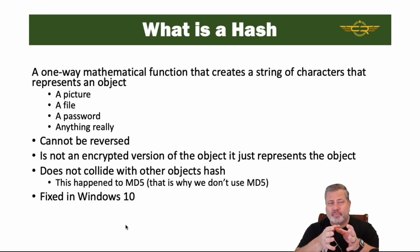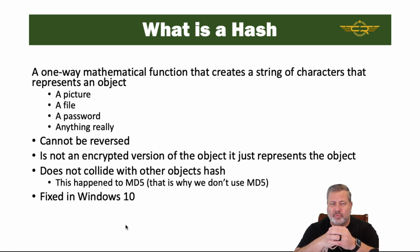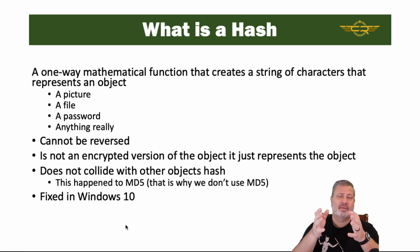So if we hash a password, there should be no way to unhash that to come back up to the password. So we shouldn't be able to reverse a good hashing function, right? The hash is not an encrypted version of the object. It's just a representation of the object. And it's making sure that if anything in that object changes, the hash will no longer be valid, so that the hash is a true representation of that object, and it can't be reversed. We can't figure it out, right?